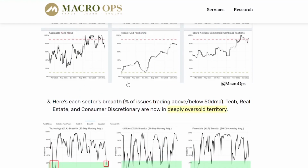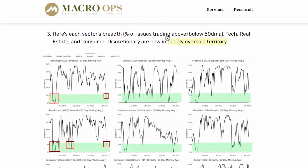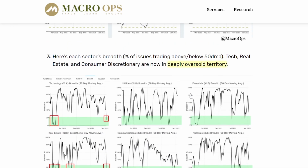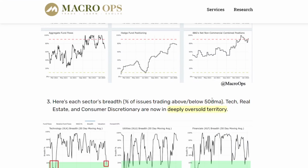Now, if you look at the different sectors and their breadth, they are in deeply oversold territory, especially tech, real estate, and consumer discretionary stocks. So they're technically oversold, which is a good bullish sign because things eventually turn around. But just because they're oversold doesn't mean they can't become more oversold. So you got to watch that. That's also why we look at three things together versus just one. You got to look for a confluence of signals because you can't trust just any single signal.